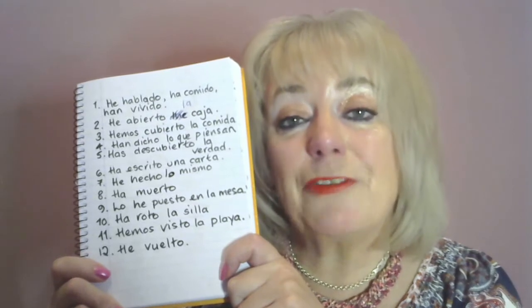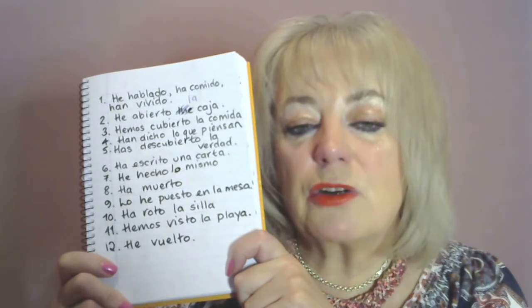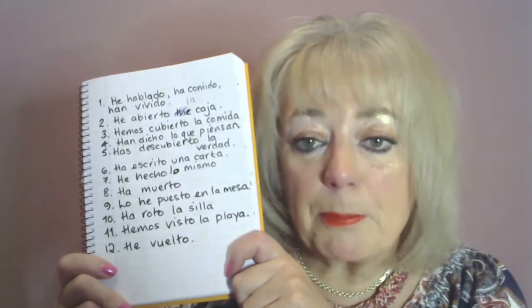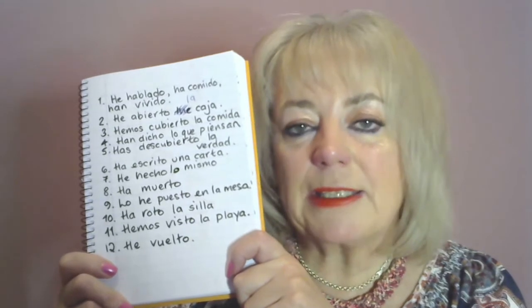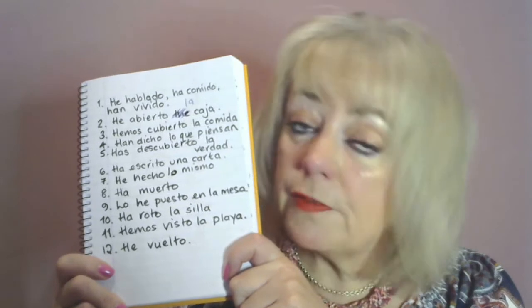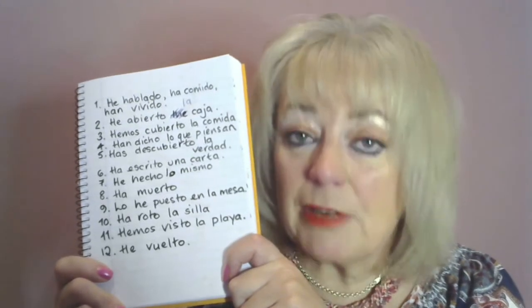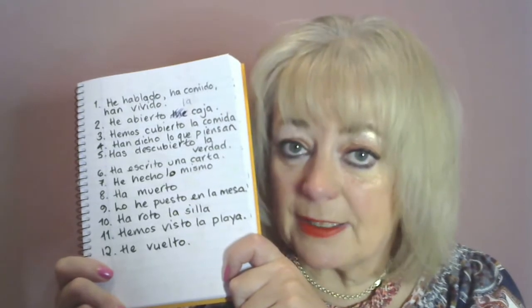Puesto being the irregular past participle of poner. Ha roto la silla. So, roto being the irregular past participle of romper. Hemos visto la playa. Visto being the irregular past participle of ver. And he vuelto, vuelto being the irregular past participle of volver.